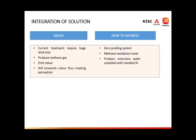So basically over here, I'm putting up the list of issues, as I mentioned before, and how we can address this. For POME-related issues, mainly, if we do not have biogas, then we go towards the methane avoidance route, meaning to say bypassing the anaerobic process altogether.